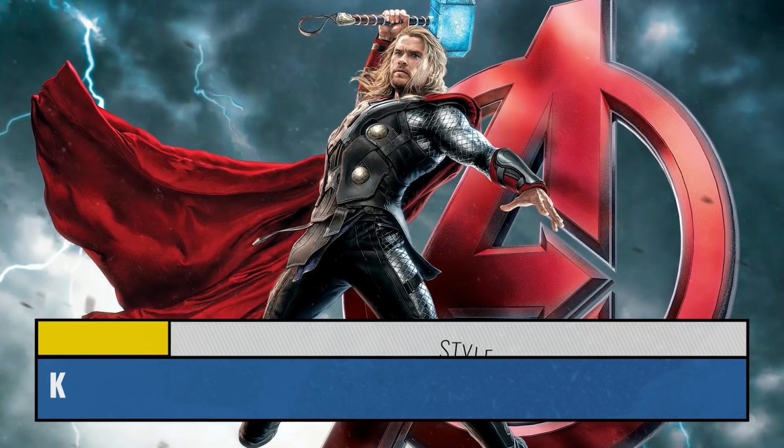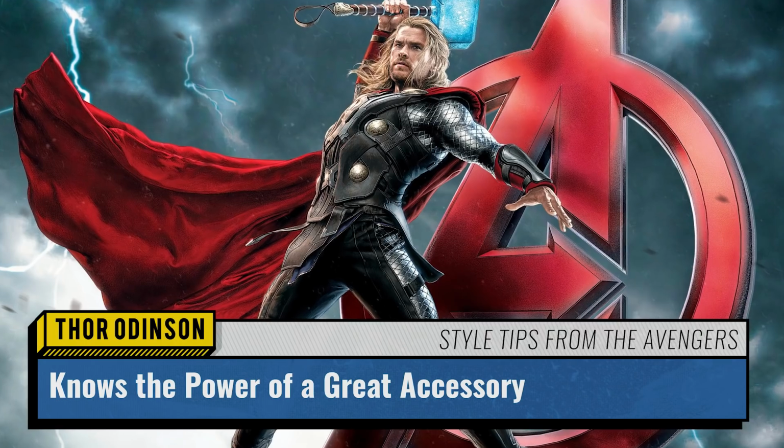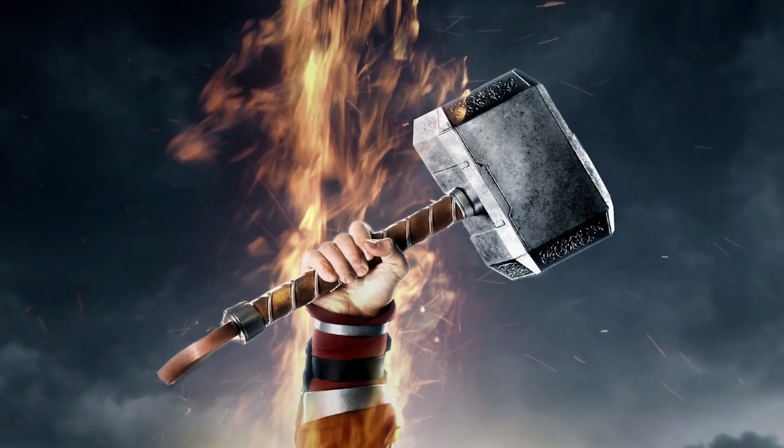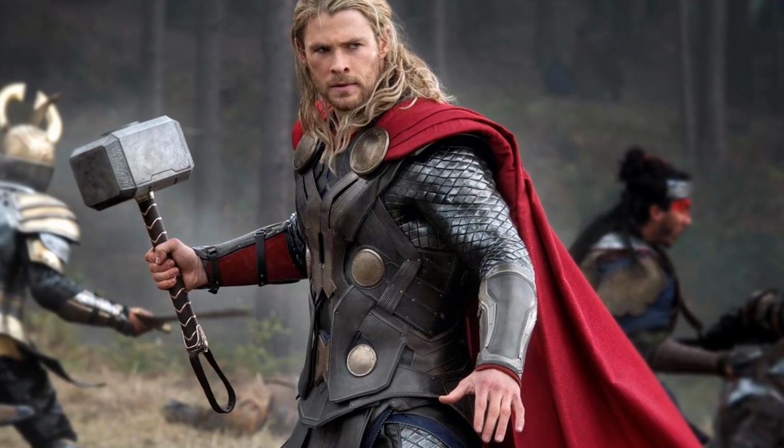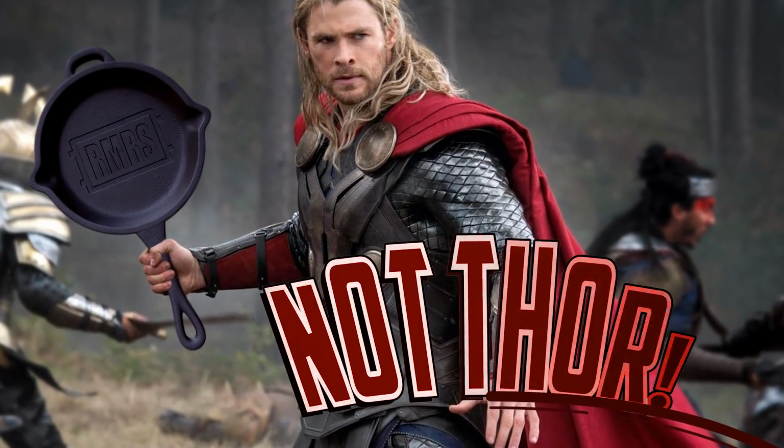Next up, we've got Thor, and this guy knows the power of a great accessory. So let's start with the obvious one, Thor's hammer, Mjolnir. I mean, the guy loves his hammer. He is always with his hammer. This hammer is his statement piece. Thor wouldn't be Thor without the hammer. Or maybe we find out that actually he is Thor without the hammer.